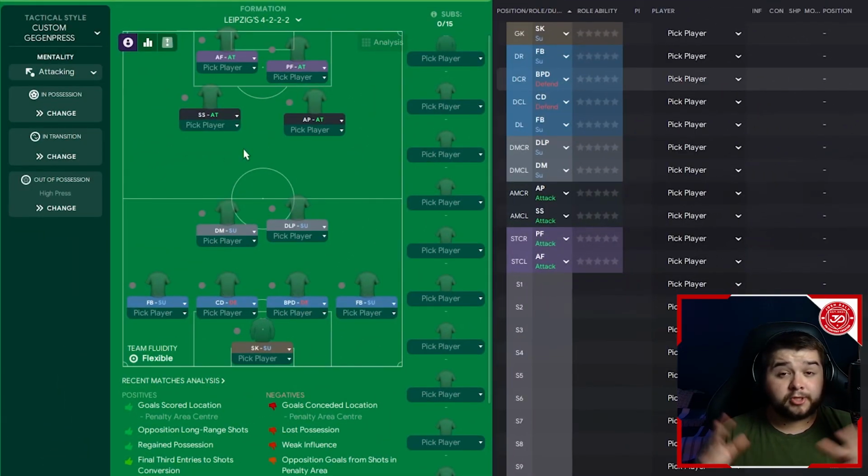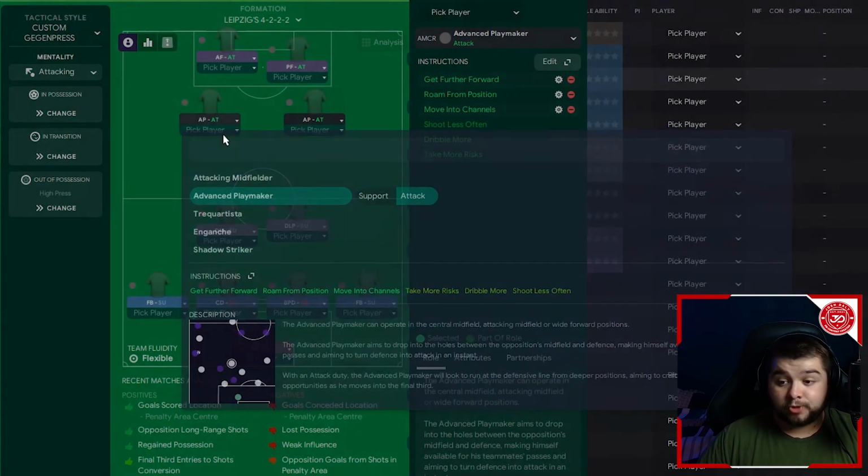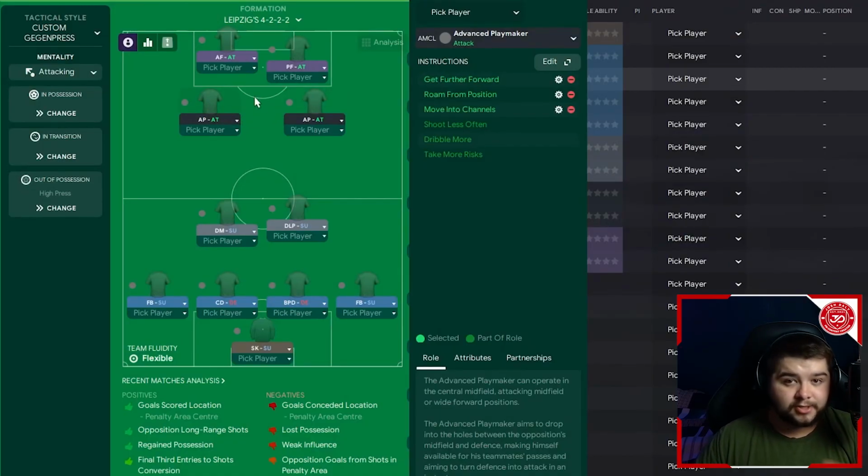Moving up the team to obviously the 2 sort of attacker midfield players. Now we were going to originally go in with a shadow striker and advanced playmaker, but do you know what? It does change slightly because this player here, the advanced playmaker on attack, on get further forwards, roam from position and also move into channels, works so well that instead of having one, we're actually going to have two. So we're going to have two players on exactly the same instructions.